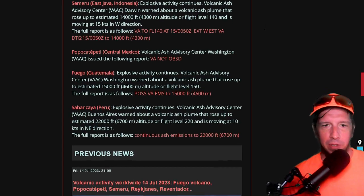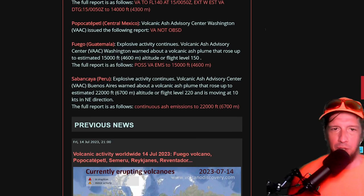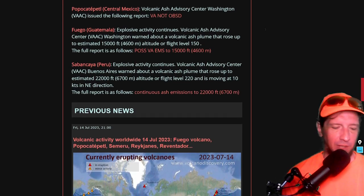Fuego, however, is exploding in Guatemala. Flight level 150. Flight level 220 from Sabancaya as it explodes. It's a 22,000-foot ash plume. Flight level 220.